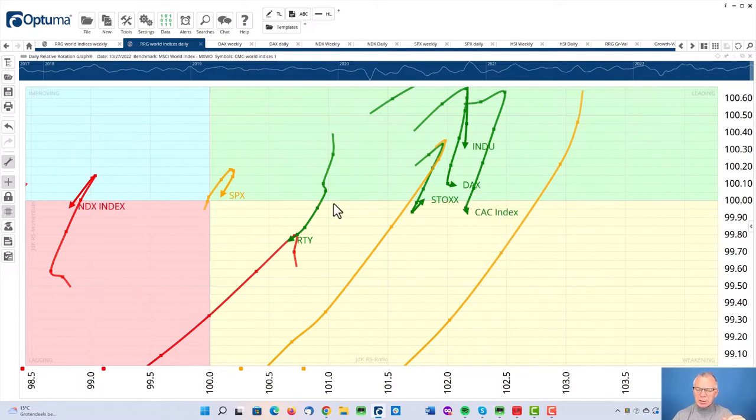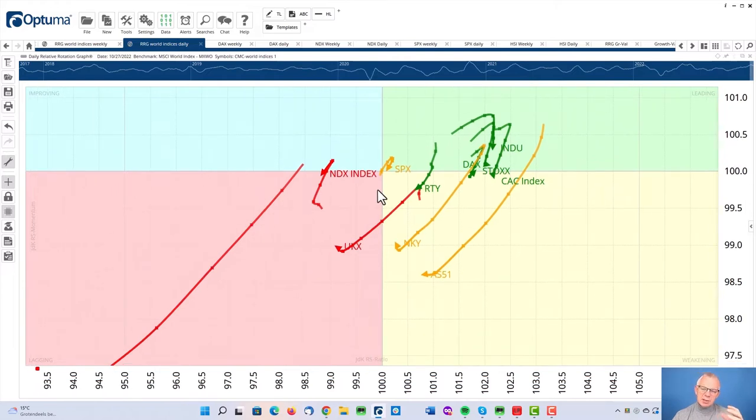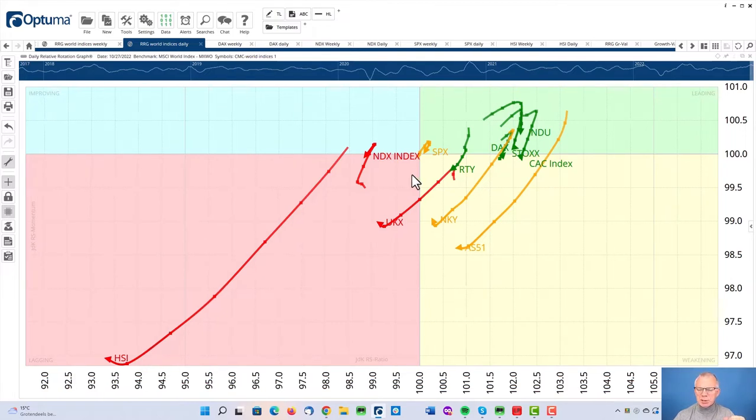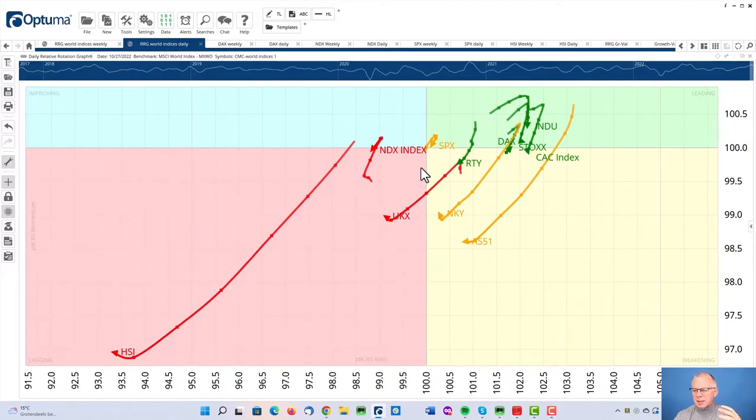on the weekly RRG. The fact that they are so jiggly, those lines, that means that markets are quite nervous, that there are no real super strong trends. And certainly the dailies and the weeklies are not always confirming. So that makes me feel, well, maybe not nervous, but alert. So we need to be alert that things may not work out as we expect them to work out at this point in time.